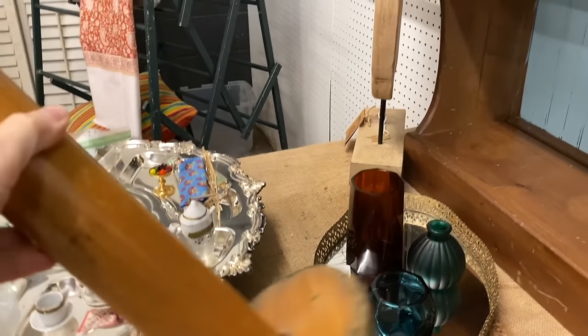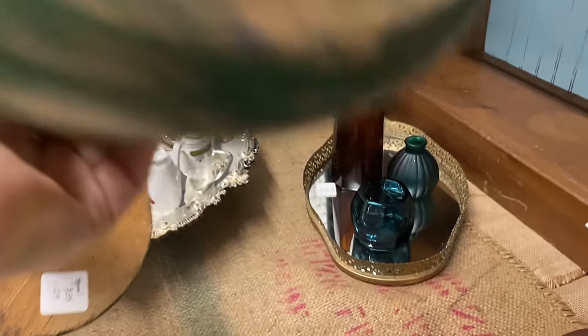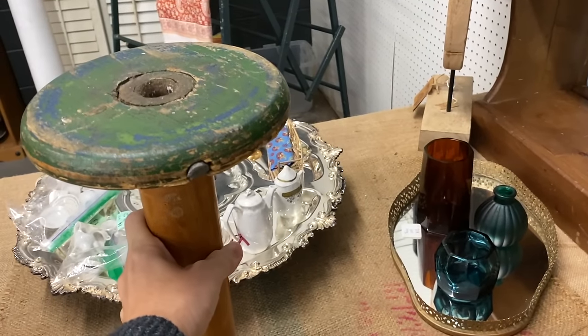And these old spools are always fun. I liked the green color on that one. This one was $35, a little bit more than what I wanted to pay, but don't you just love that chippy green paint?